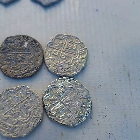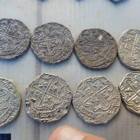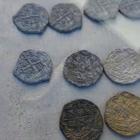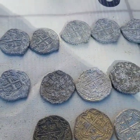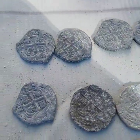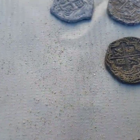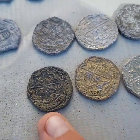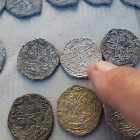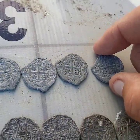And you can see where they all have copy stamped on them. A lot of the coins I find don't have copy stamped on them because they're not actually copies of coins. They're just made to look like coins, so they don't legally have to have copy stamped on them. But these are all copies of actual Spanish coins. We get a couple here that are in the gold tone, brass tone, a few that are real high silver looking, and then the rest all dull gray, lead-ish looking.